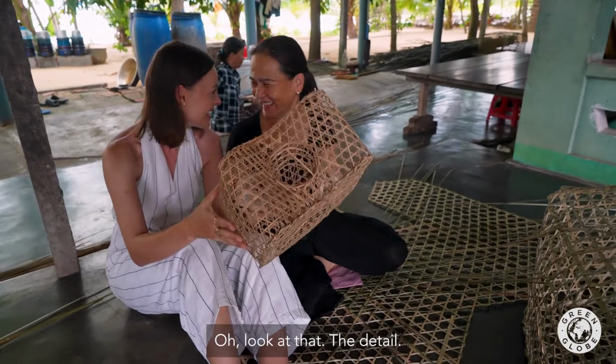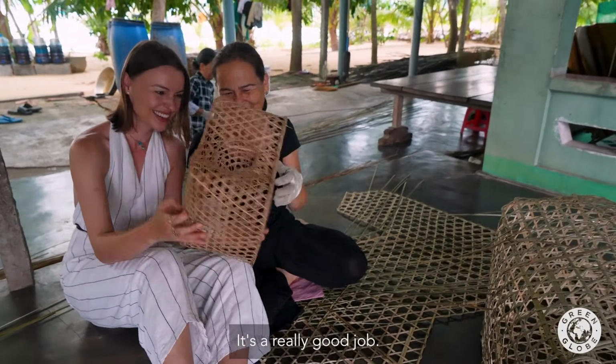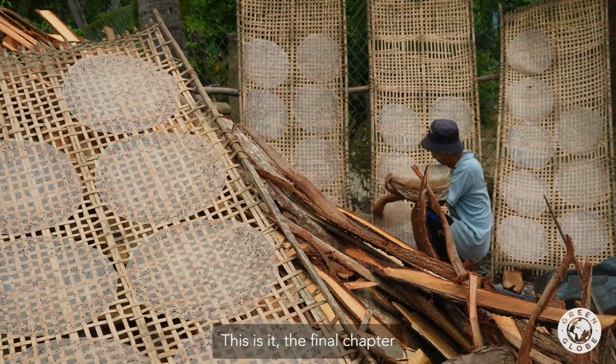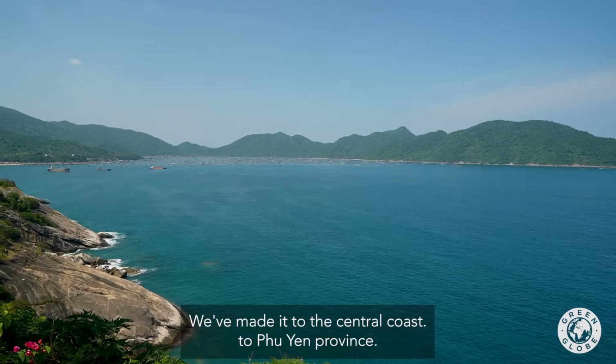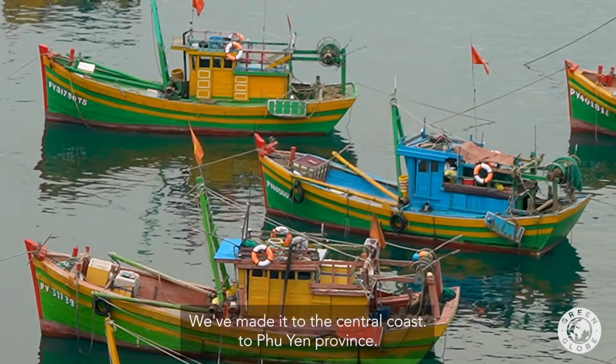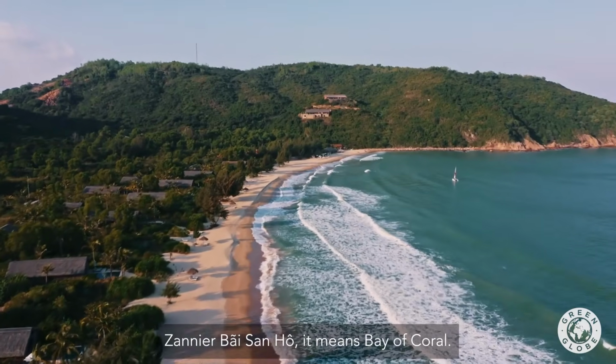Look at that, the detail. It's a really good job. This is it, the final chapter of our 10-day journey through Vietnam. We've made it to the central coast, to Phú Yên Province. Our last stop, Zannier Bãi San Hô.